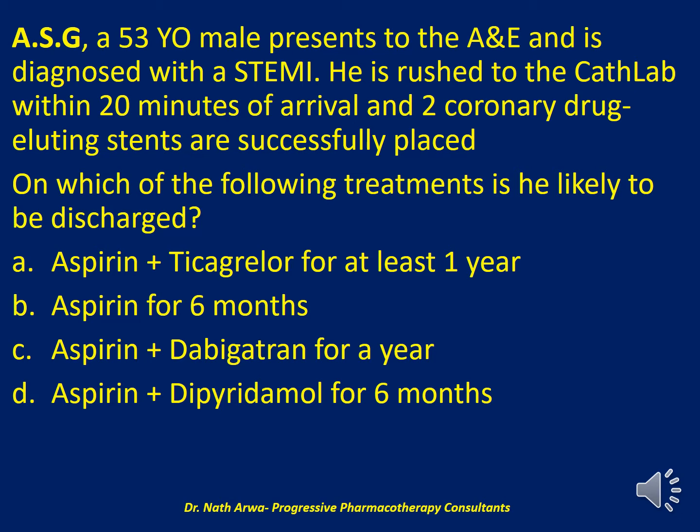Will it be aspirin and ticagrelor for at least a year, or would it be aspirin for 6 months, or would it be aspirin and dabigatran for a year, or would it be aspirin co-formulated with dipyridamole for half a year? I'll give you 10 seconds to choose the correct answer.